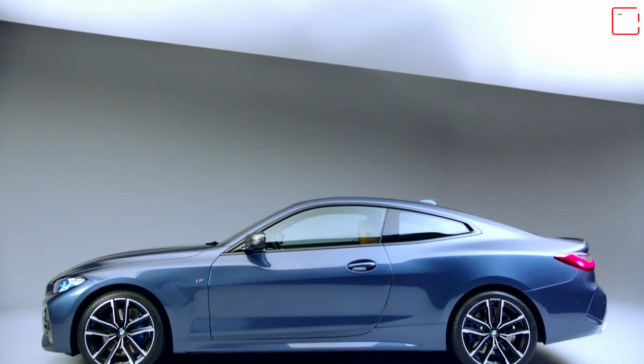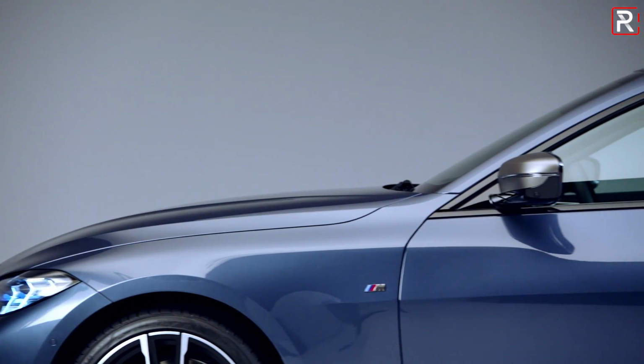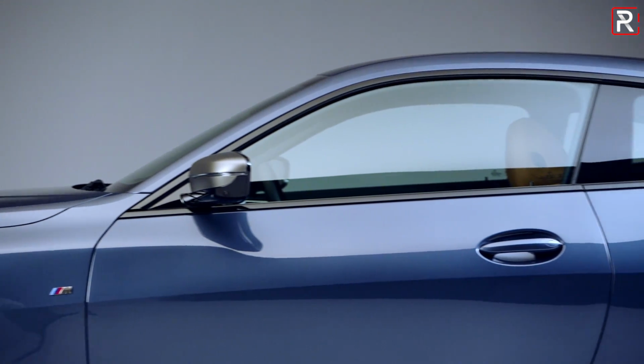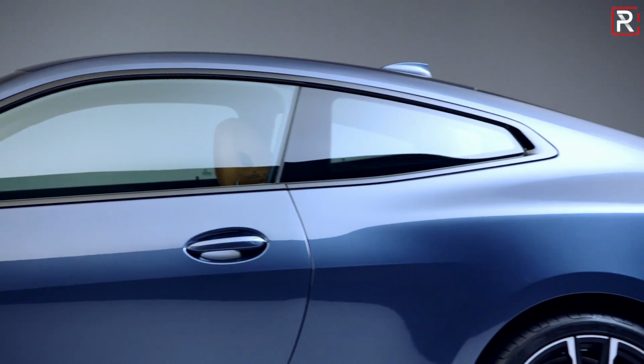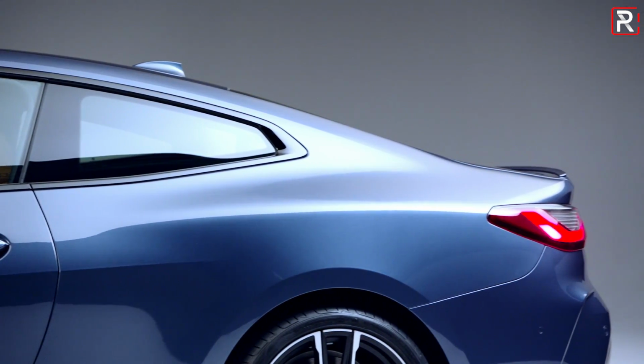BMW says it's about 2.2 inches longer and lower versus a 3 Series. Its wheelbase has been stretched by about an inch. It's about an inch wider and lower as well. Overall, compared to the previous generation 4 Series, this new one is a whopping 5.2 inches longer overall. So now it's 187 inches long. It is longer than the 3 Series sedan.